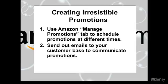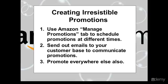Also, send out emails to your customer base to communicate promotions. If you have them in your customer base already, send out a quick email letting them know about a great promotion you're having on a product, an accessory, a package, etc. And next thing you know, you get more sales. And then promote it everywhere else too. If you have friends you can talk to about it, family members, referral sources, etc., promote it everywhere. And then lead them all back to that Amazon page, and people will purchase more and more.